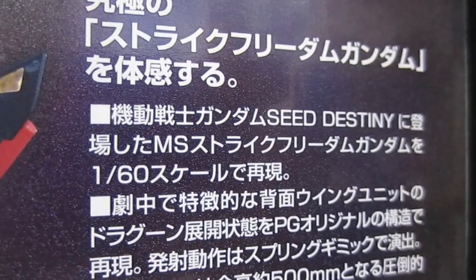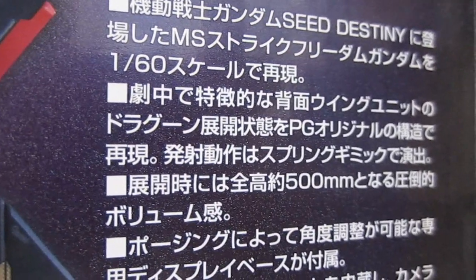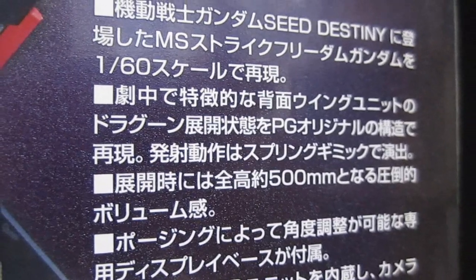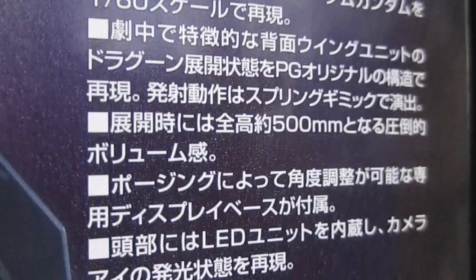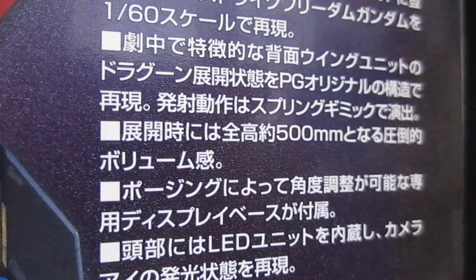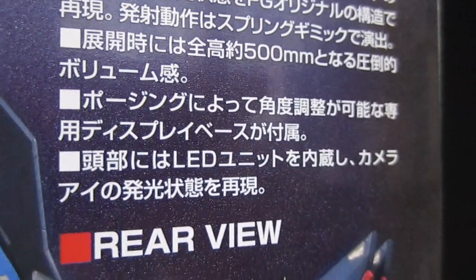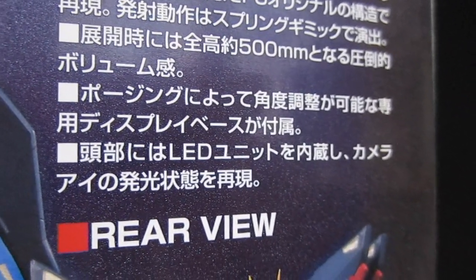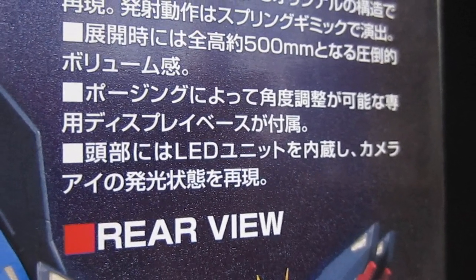Here, Seed Destiny Strike Freedom comes to life in 1/60th scale, it says. It's also talking about how the perfect grade has an original feature where the wing units and the Dragoons are fully able to open up in a unique style. It's also got a height of almost 50 centimeters and of course a huge amount of volume when the wings are out. It also has a lot of posing possibilities, and because there's an LED unit in the head, you're able to light up the camera eye and the eyes themselves.